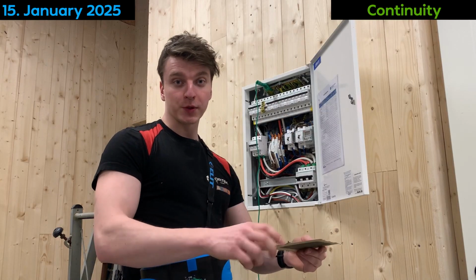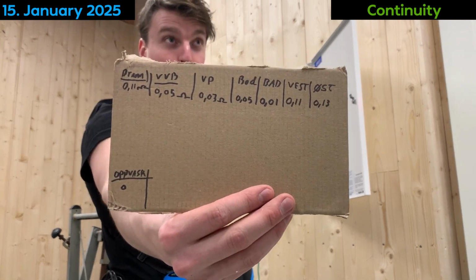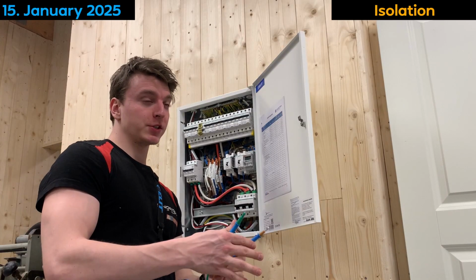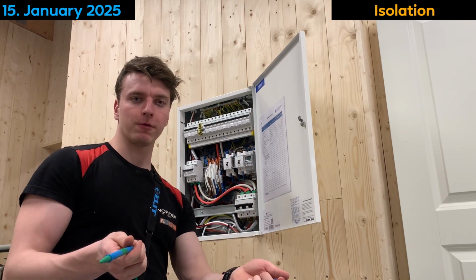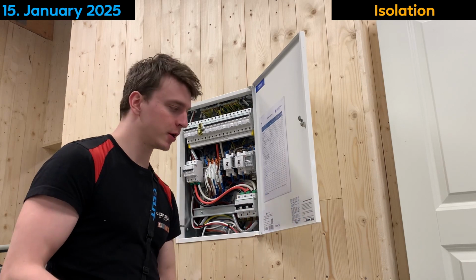There we go, all of the measurements have been taken and we are pretty much under 0.2 ohms on everyone. So, okay, let's move on to test number 2. Then we have the isolation test, which basically is checking if the isolation between the live wires and earth wires has enough resistance, because there shouldn't be any connections between those 2 wires.